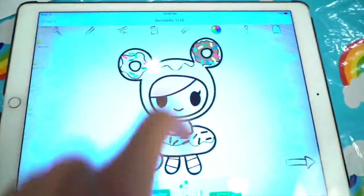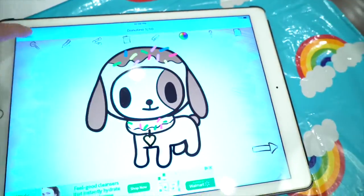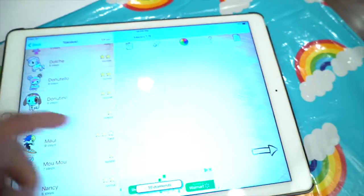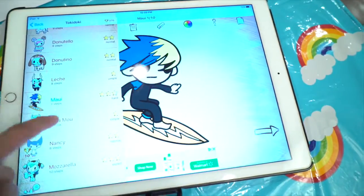Donatella or Donatella. Oh, my gosh, guys. I want Donatino so badly. He's so cute. Then we have Leche. And leche is milk, right? In Spanish. Milk. And then we have Maui. This guy's obviously surfing in Maui, in Hawaii, because Maui is in Hawaii.